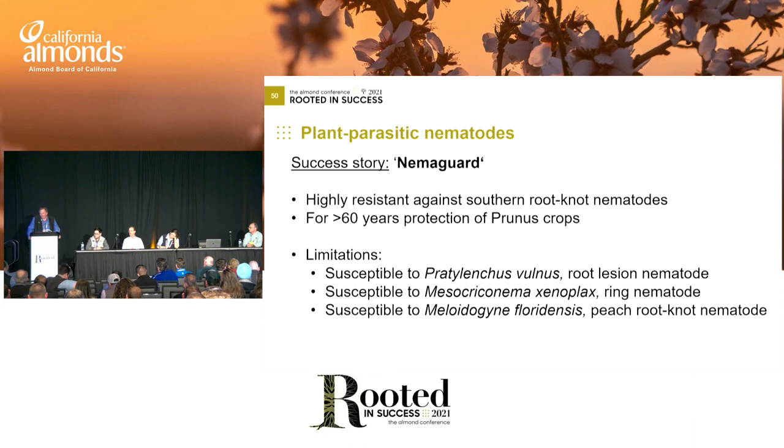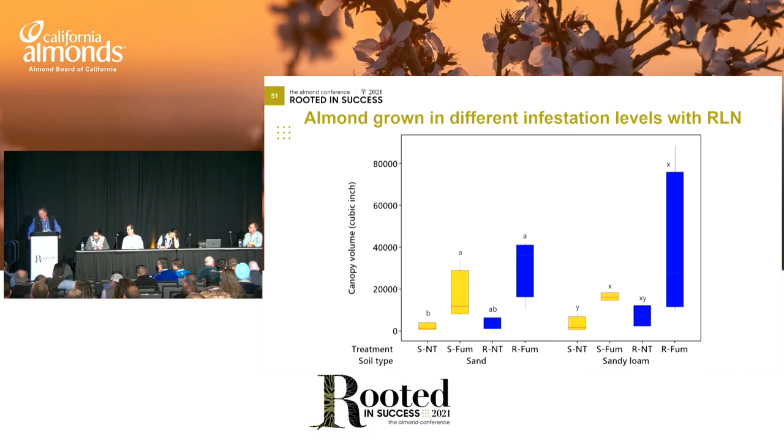It's very susceptible to ring nematode, and something that we're going to talk about at the end of this presentation, also very susceptible to the peach root knot nematode. Now, even Nemagard, when you see a comparison here of planting into sand or sandy loam after about 1 year, 2 years of growth, you see canopy diameters.